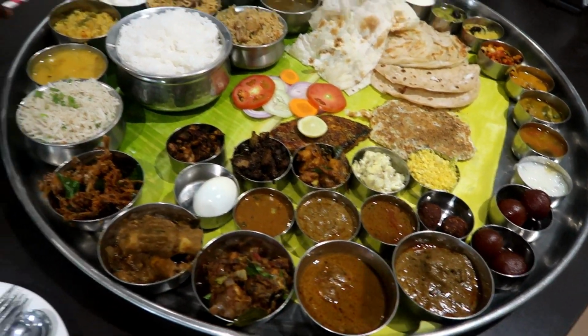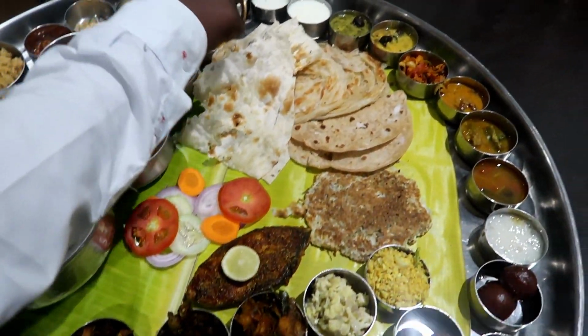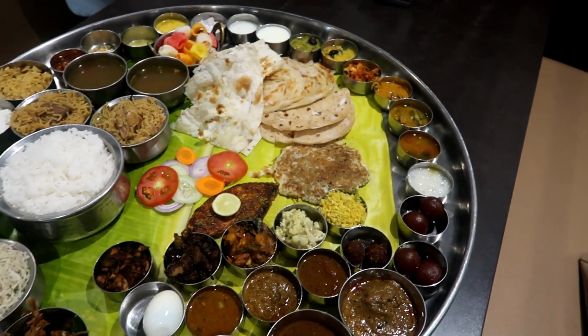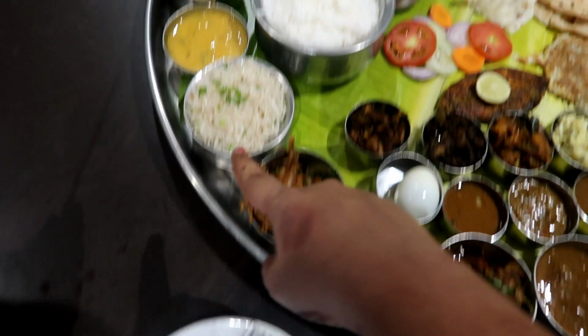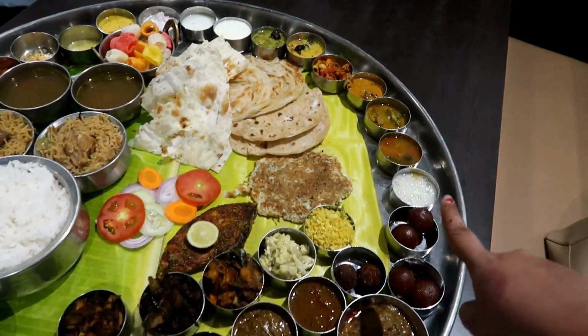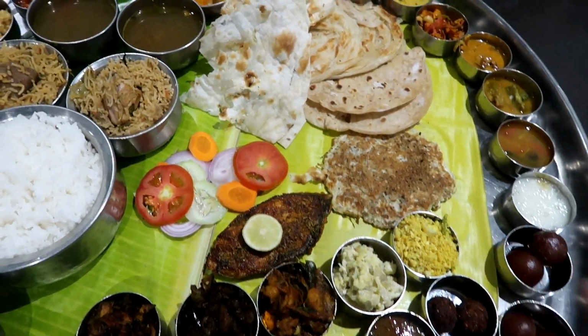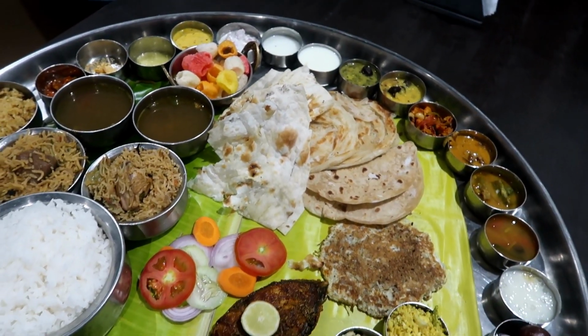1, 2, 3, 4, 5, 6, 7, 8, 9, 10, 11, 12, 13, 14, 15, 16, 17, 18. Okay, fine. Only 18 varieties. From here to here it's all veg, and this portion is non-veg, and this is omelette, and this is fish, obviously non-veg, and that is for us.